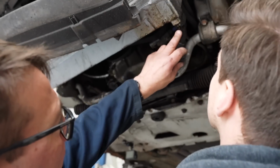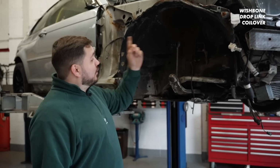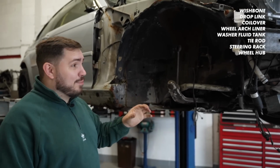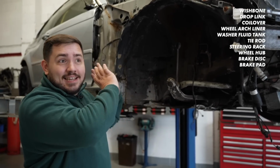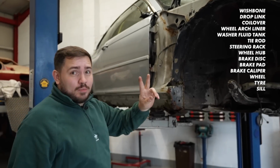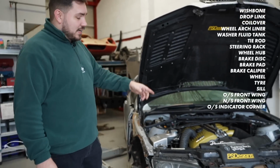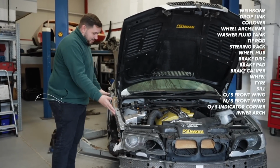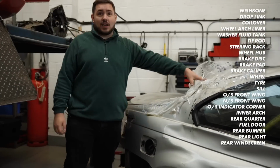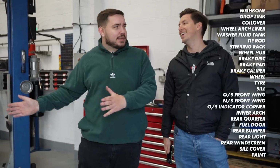After taking a good look around, we needed to make a provisional list of parts. Wishbone, drop link, coilover, wheel arch liner, washer fluid tank, tie rod, steering rack, wheel hub, brake disc, brake pad, brake caliper, wheel, an entire sill or two, possibly, we haven't looked at the other one yet, offside and near side wings, offside corner for the indicator, an entire new inner skin for there, rear quarter, fuel door, rear bumper, rear light, rear glass completely gone, a new sill cover, paint as well. So it's a pretty small list I think we've got there.